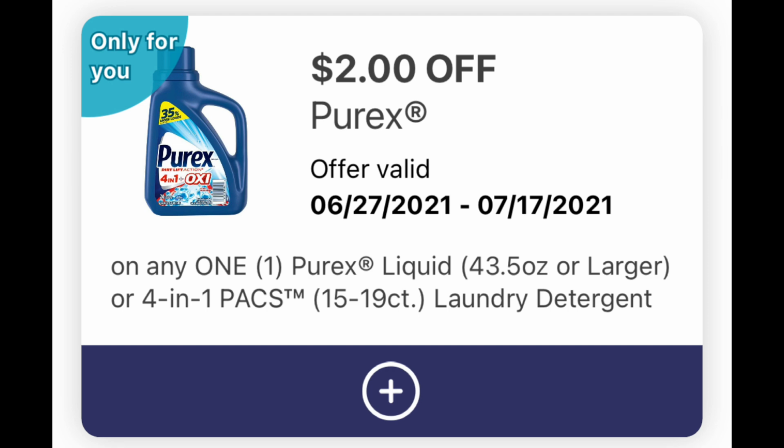We have a $2 off coupon. Plus, Ibotta is giving us $2 back. Guys, so that Purex deal came out bomb. Let me go ahead and put it all together.